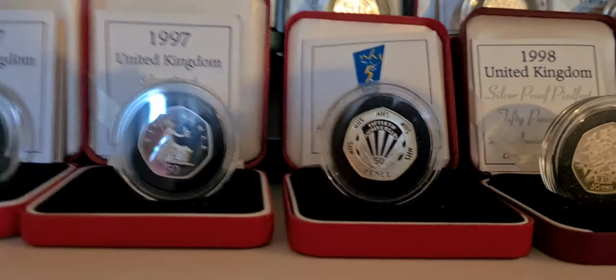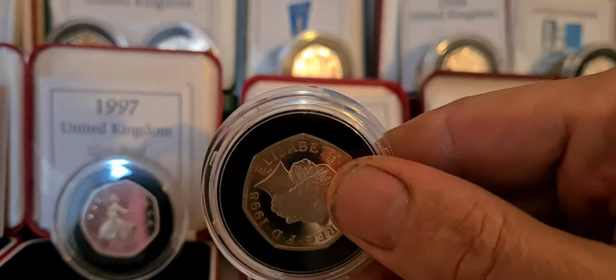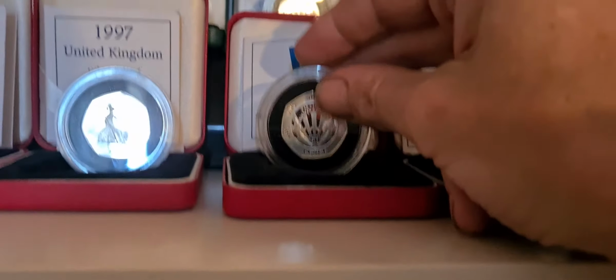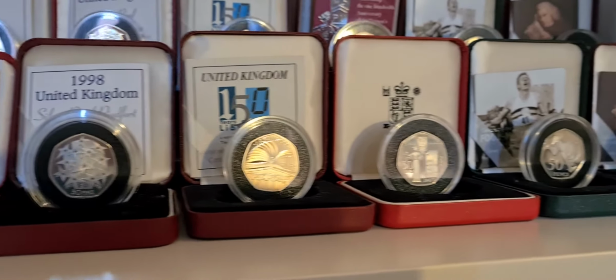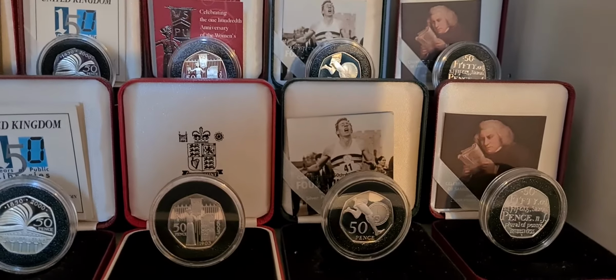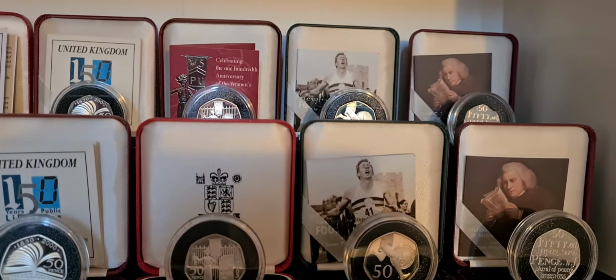So you'll see these are all the double thickness coins. They're bigger than a standard, well, twice the weight of a standard 50p. And the mintage is considerably lower as well. And it runs through it. It mirrors what's behind. So standard coin at the back and the Silver Proof PA4 at the front.